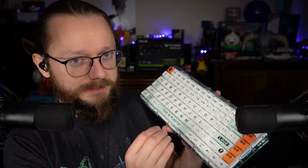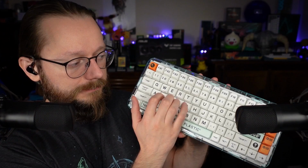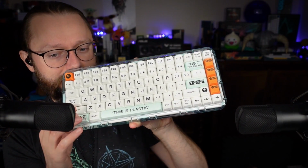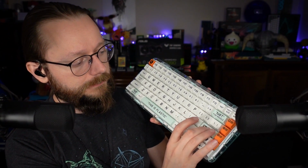But the real standout feature of this board is just how soft and well controlled it sounds. Listen. Spacebar. So it's got a very soft, dampened sound to it.